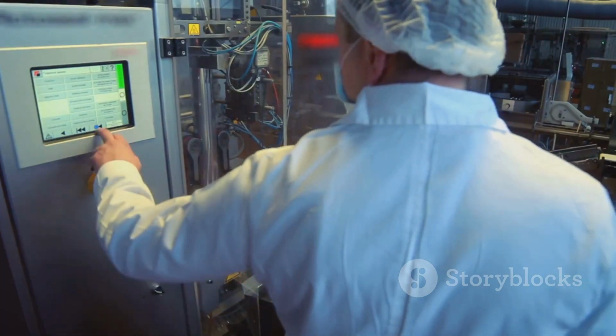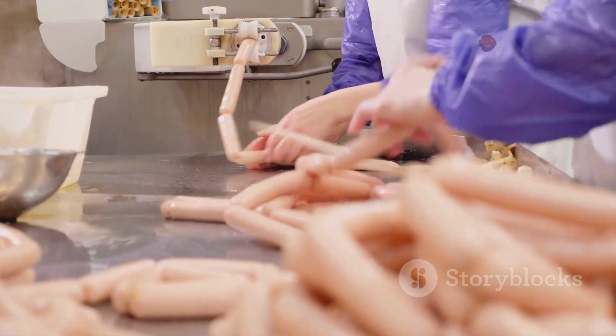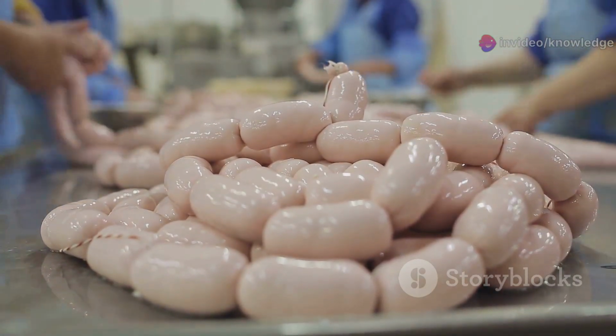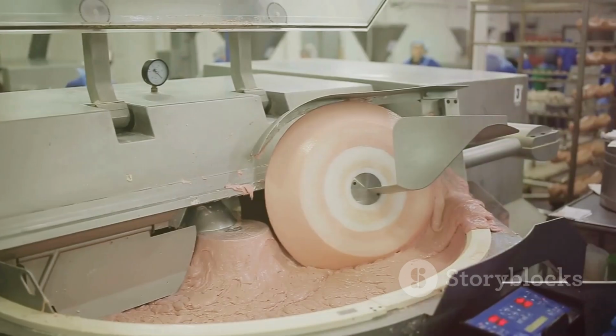Recipes are programmed into computers for consistency, batch after batch. After mixing, a sample is cooked and tasted for quality control. Only when the flavor is perfect does the batch move on. This is where a simple mince becomes a signature sausage. Precision and tradition meet in every mix. The emulsion is now ready for its final transformation. Next stop, the casing.